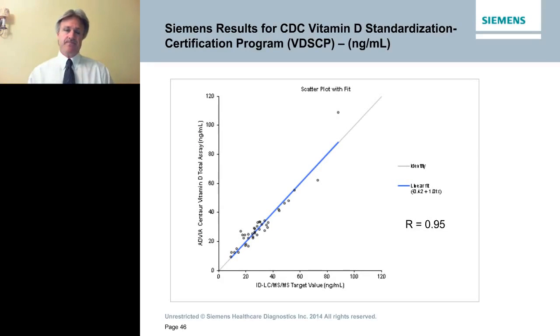This is the correlation presented graphically with the ID-LC MS spec RMP target value and then the Siemens return value. Slope is 1.01, intercept of negative 0.42, and an R value of 0.95.